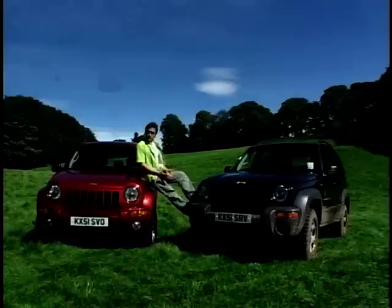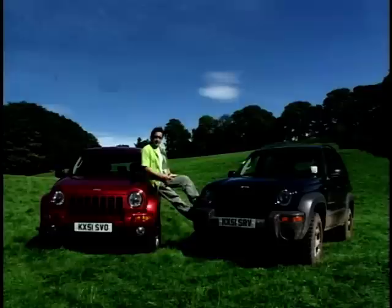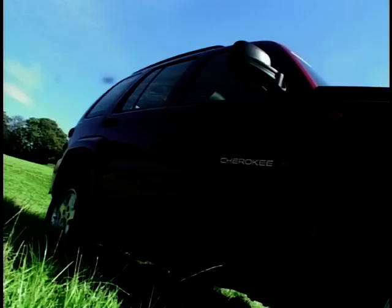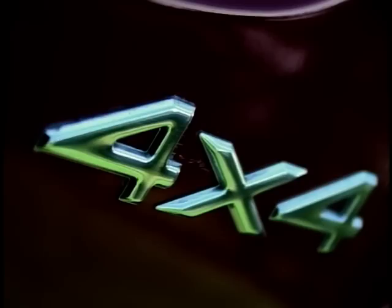As with the old Cherokee, you get a choice of two different versions. Basically, you've got your city slicker in the Limited Edition, and then you've got your rough-and-tough good old boy in the form of the Sport. Take your pick, really. The essential differences boil down to cosmetic details, body-coloured panels here and there, but it's more to do with the ethos of the car. The Limited Edition feels posh, more at home on the school run. Whereas out in rural areas, you're more likely to find the Sport making itself at home in the mud.